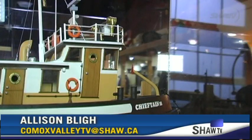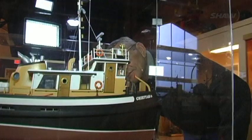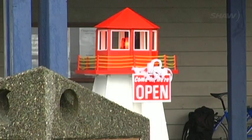Nothing is overlooked as Campbell River's Harold Berrow spends over 1,000 hours to create each of his tiny model tugboats. You can see them in person as they're available on display at the Campbell River Maritime Heritage Center. The big one, of course, with Harold's models is they're so detailed. It just blows people away to see he hasn't missed anything when he's created them, and that's what makes them so beautiful.